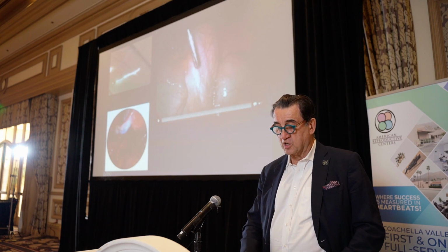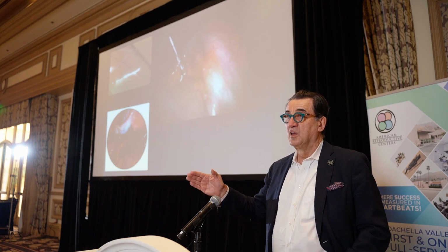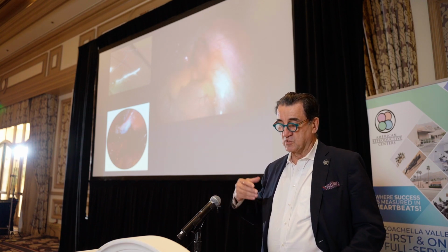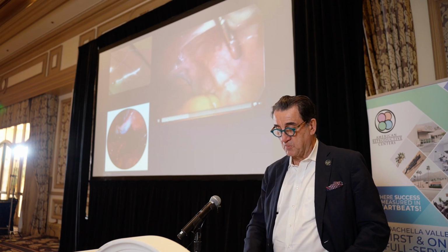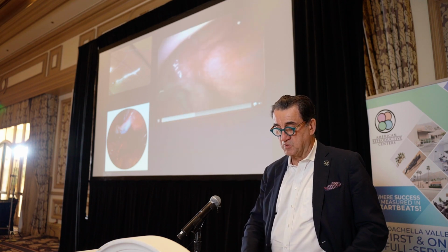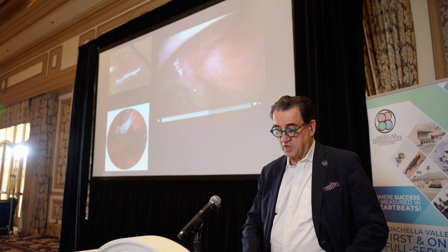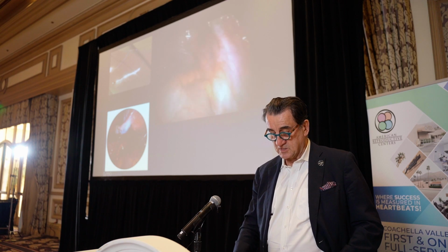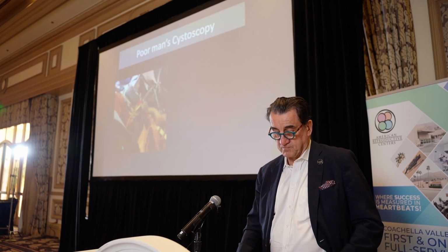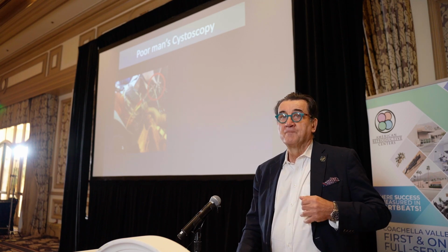But the ureter is like a snake in the grass, and you gotta know where they are. And the best way is to find them at the pelvic brim and follow them all the way down into the pelvis, and then you see the relationship between the ureter and the uterine artery, the relationship between the ureter and the uterosacral ligament. I never use these Las Vegas stents because I think they are not beneficial, at least to me.